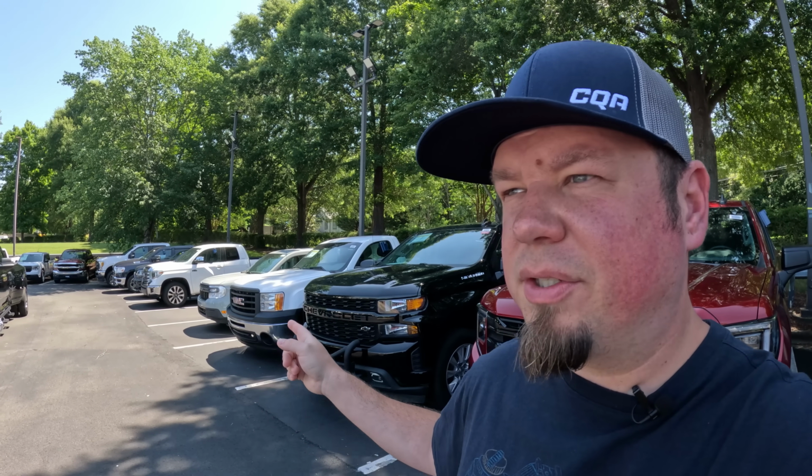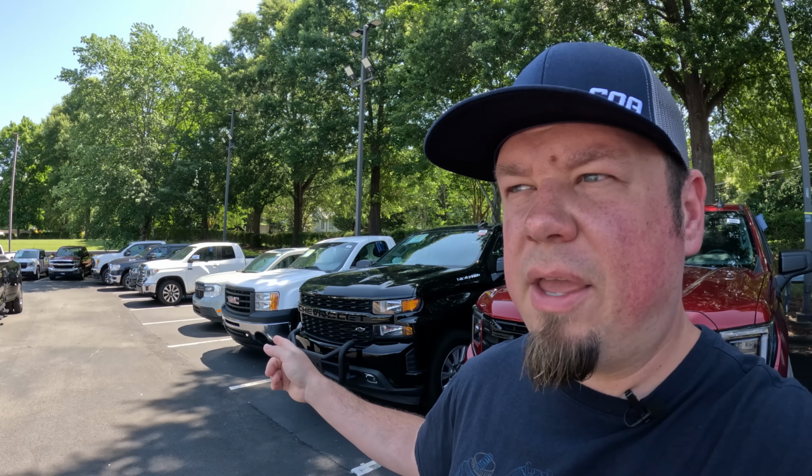Now that used Ford Maverick, a year older and with 13,000 miles, is $36,000, and the new one that I found after the dealer markup was 40 grand. So Ford can't keep any Ford Mavericks because they're all here at Carmax. There's one down there, I got one right here, and then I've got another one right over there behind me. There's three. This is the most Ford Mavericks I've seen in one location ever.